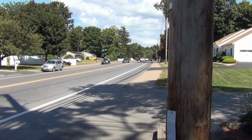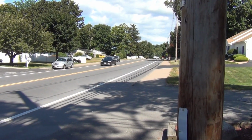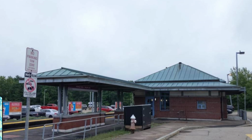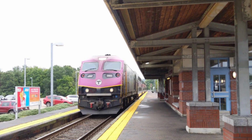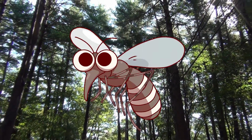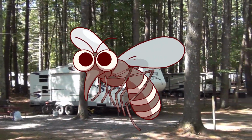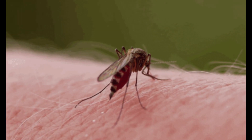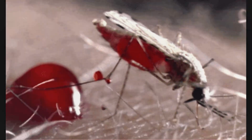This campground is located right on Main Street, so there's a lot of local shopping and restaurants nearby. A really great thing about this location is that you're only about 10 minutes away from the train station that takes you right into Boston. One last issue that I had with this campground is mosquitoes. While we were here, we had to douse ourselves with repellent every evening to keep from being attacked. I still ended up with a bunch of itchy bites.